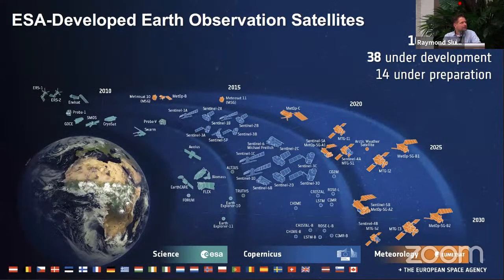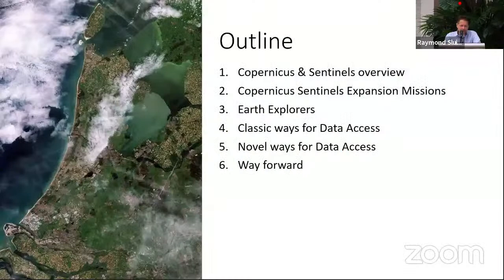But I would like to start with this image showing the constellation of ESA satellites that have been built the last 20 to 30 years, and most of them the last 10 years. And especially the Copernicus satellites will be the red line during my talk today. I will give an overview of the operational Copernicus program with the Sentinel satellites. I will talk about the next generation Sentinels and high priority candidate missions. I will talk about the Earth Explorers, the scientific missions of ESA. And then we'll talk about the ways to access all these data, both the classical way and the novel way and what's coming.